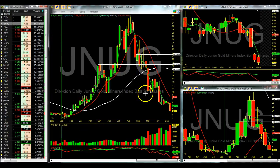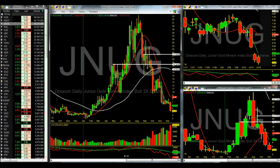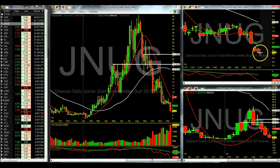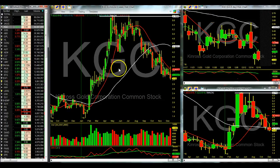JNUG, Junior Nugget. Same thing, no reversal bars here. You can see even on this one it broke previous lows on a daily. So very weak on that one. See how we open. Looking at a double top here. See the crossover, bearish retracement, came back in, another bearish retracement, broke below previous lows.